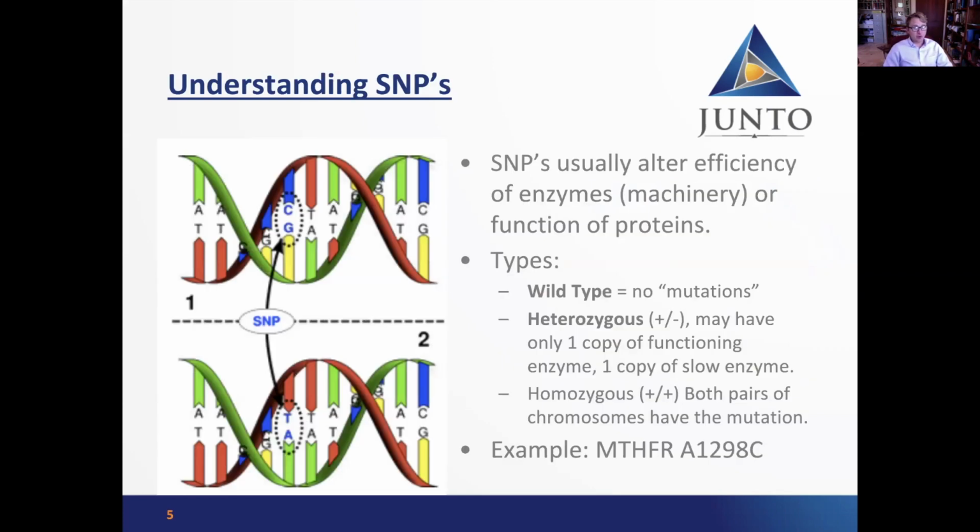SNPs, I'm sure many of you have heard of them: single nucleotide polymorphisms. These are point mutations in one of those letters, A, T, C, or G, and the ones we're going to talk about usually lead to a difference in the functioning of a key enzyme in the body. Some change the functioning of a protein. Some are related to how we react to different medicines based on liver enzymes. There's a whole plethora of SNPs, and this research is really in its infancy.